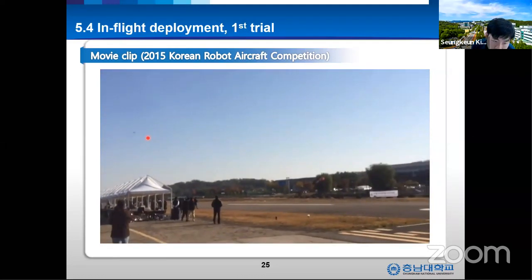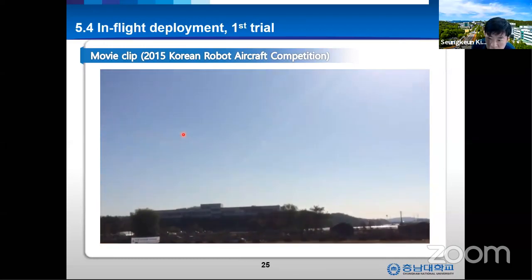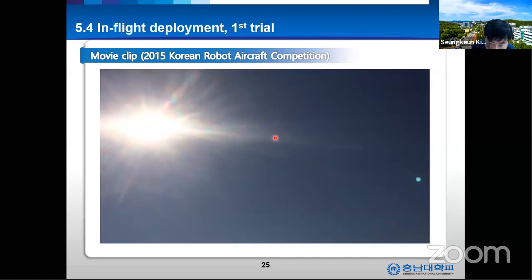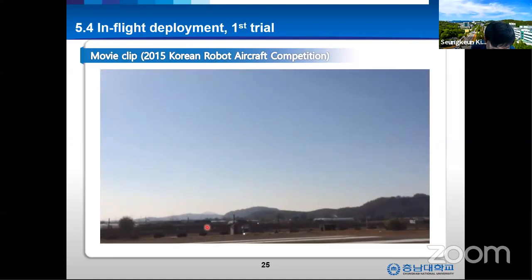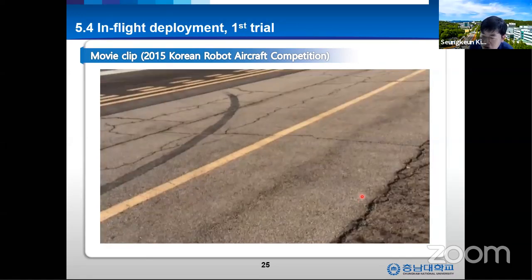So here, focus on near the sun. We commanded the separation. Okay. Where is it? Here. Okay. Yeah. It went bad. So it crashed. So we lost our multicopter in 2015 Korean robot aircraft competition.